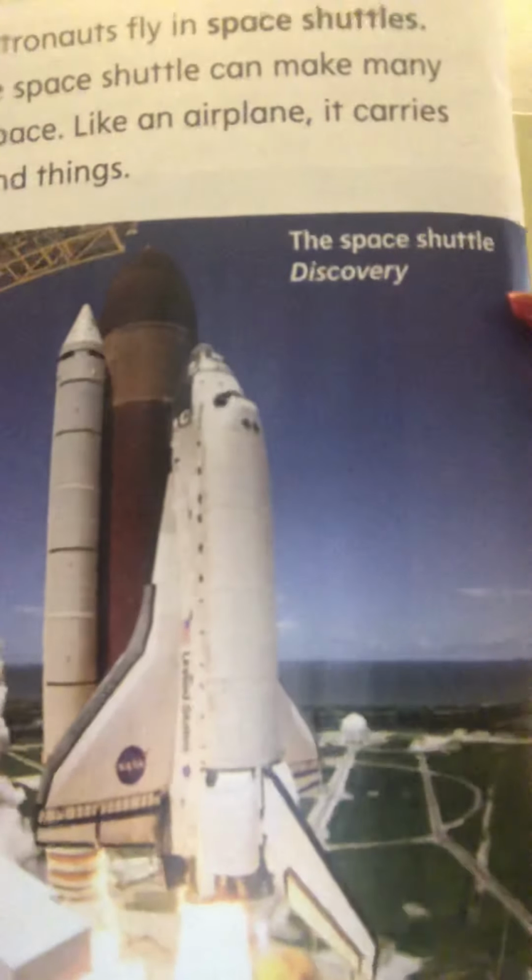Chapter 5, Space Shuttles and Probes. Today, astronauts fly in space shuttles. The same space shuttle can make many trips to space, like an airplane. It carries people and things. So this one is the Space Shuttle Discovery. That's the name of it, Space Shuttle Discovery.